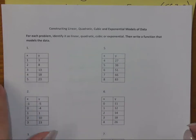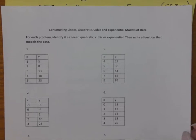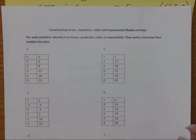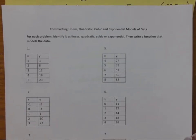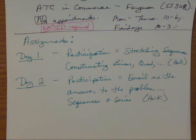Here's my X and my Y. Go ahead and do the finite differences. Go ahead and tell me whether it's linear, quadratic, or whatever, and how you know that. Okay, tell me what's going on. It says identify it, which way, and I need some kind of work or something that shows me why you think it's linear. And then write a function that models the data, okay? And again, show me something that tells me why you know that's an exponential formula, okay? So I'm going to load that guy up.